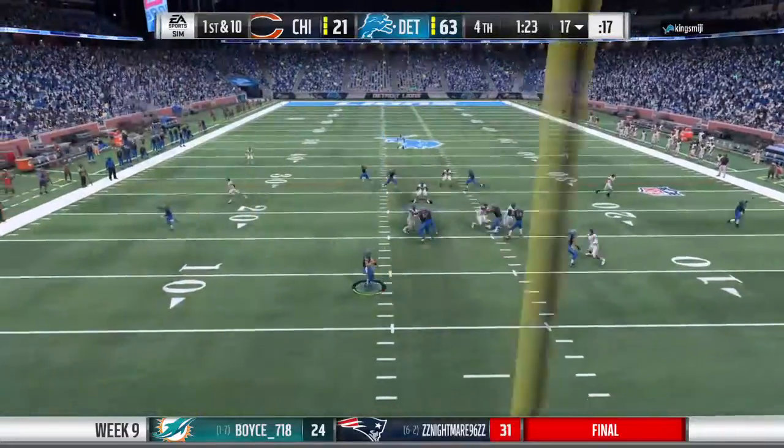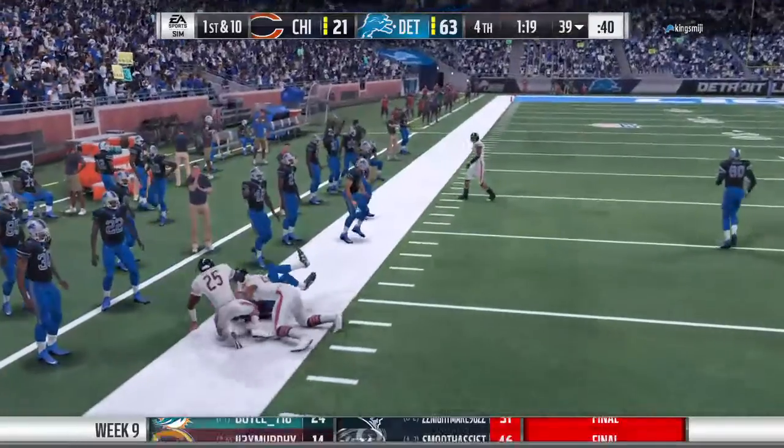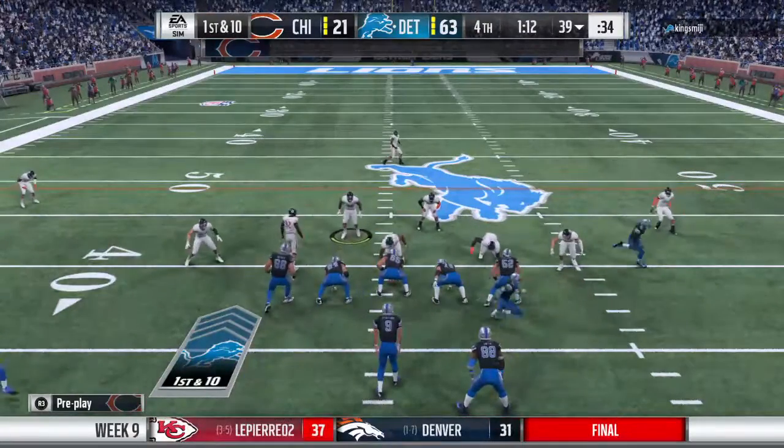Stafford going to throw it. Looking left sideline, it's complete. And he'll be taken down just shy of the 40. And a nice gain of 21 yards.